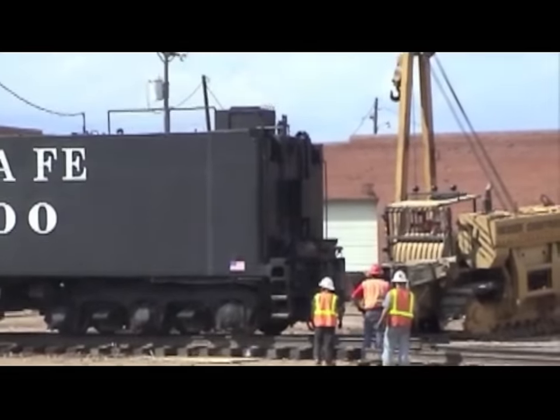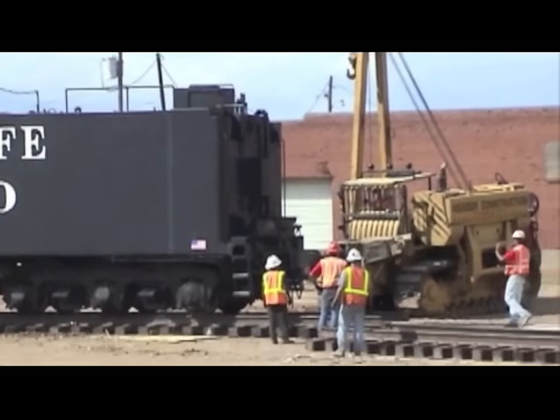Tender EX-111 pivots about 45 degrees to line up with the concrete foundation.